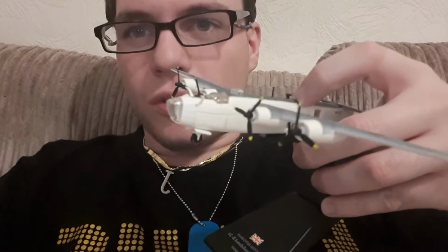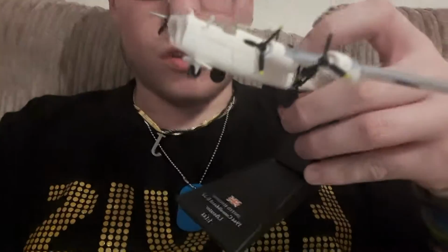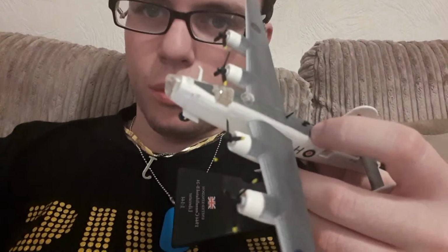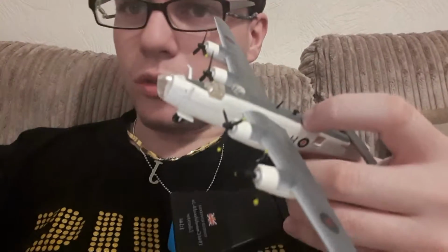The fourth edition of aircraft. Well, fourth edition of one of these model aircraft. Of this particular type of production model. 100 years of the RAF.